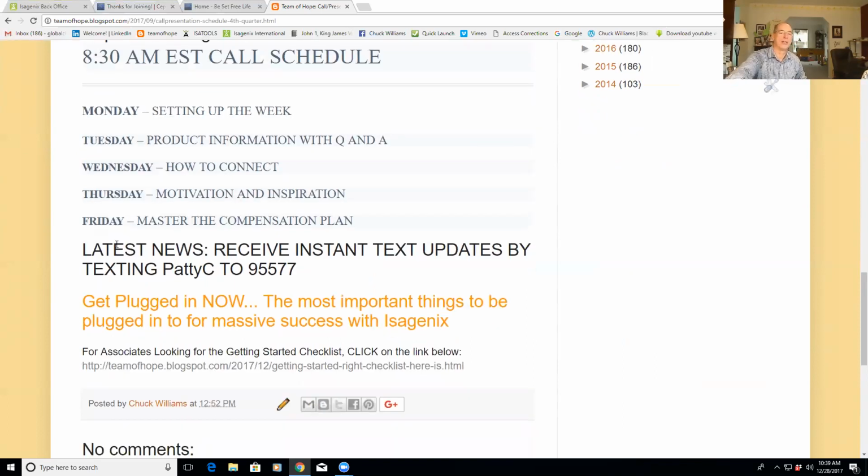If you've got your phone, go ahead and text right now, 95577, and text the word Patty C. They'll put you on their text alert system. That way when they have calls, when they have special calls, when there are special coupons, it's an immediate text alert. And in today's communication environment, that's cool. Then what you need to do is make sure all your people get in the same system so they're getting the same communication.